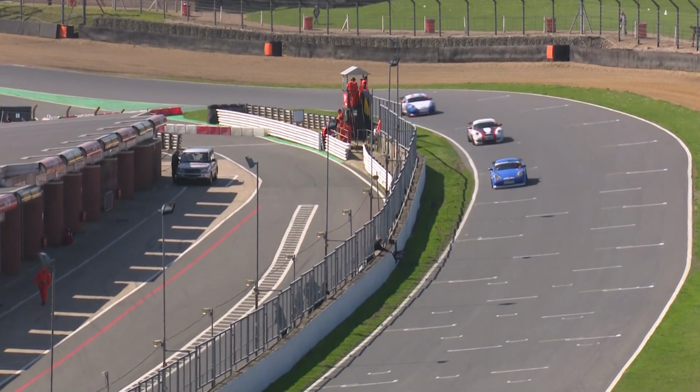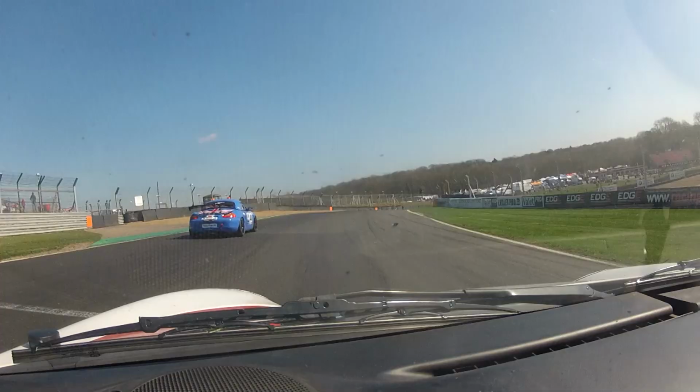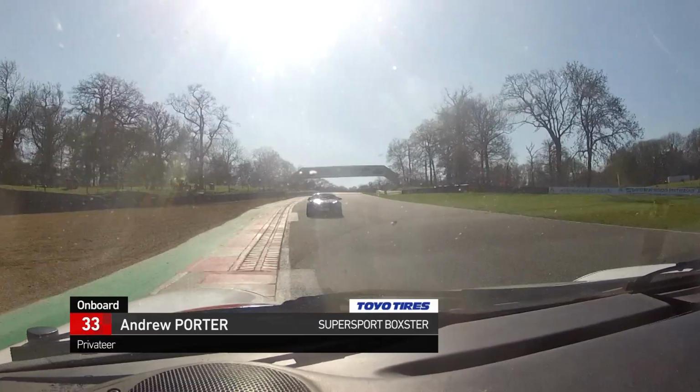Gary Lawrence is in second. Nick Hull now third here. The blue car leading this trio, looking a lot more settled than it did earlier on in the race. What a fine race we've had between these three cars. Porter has not given up by any stretch of the imagination.